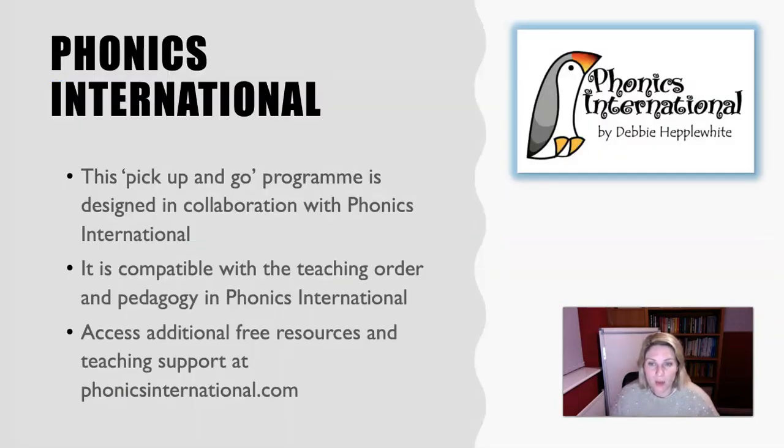Now, this pick up and go program, so this concept of the books that you can just literally pick up and go with, has been designed in collaboration with another great phonics program called Phonics International. Phonics International by Debbie Hepplewhite. So Key Stage 3 Phonics is compatible with the teaching order and pedagogy in Phonics International.